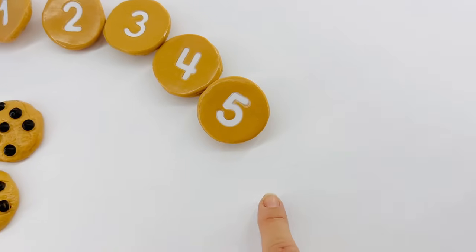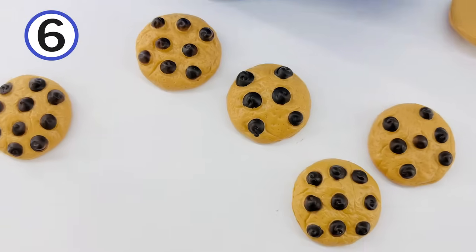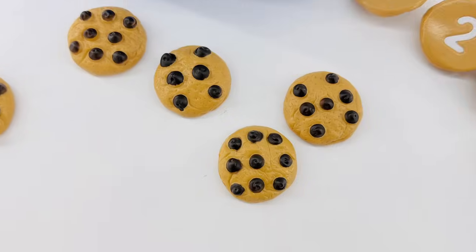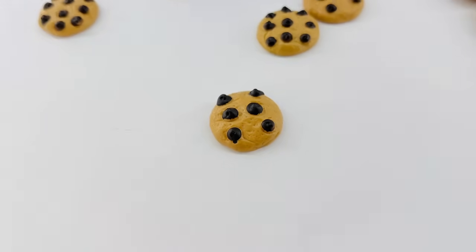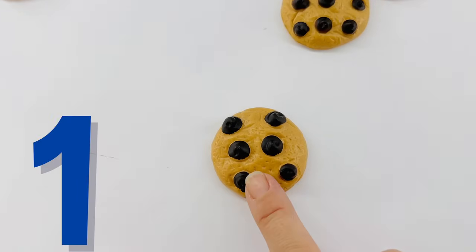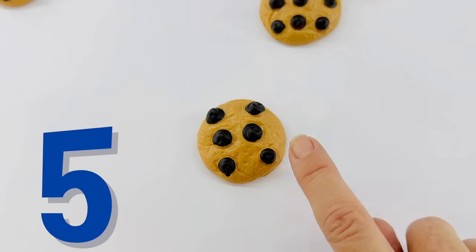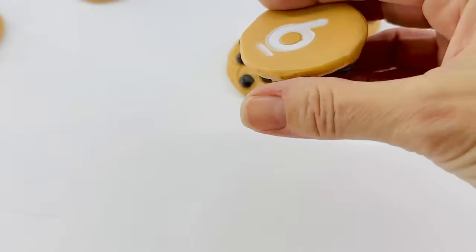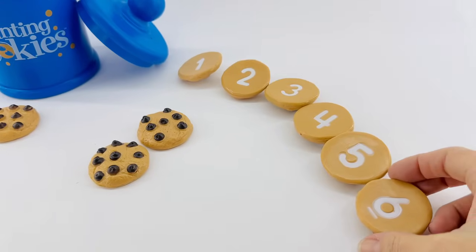What comes after the number five? It's six. Which one of these chocolate chip cookies has six chocolate chips? Why don't we try this one? Okay, are you ready to count with me? Here we go. One, two, three, four, five, six. Yes, that's the right one. And that is the number six. Put it here after the number five.